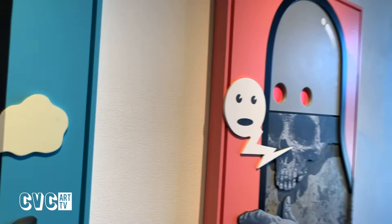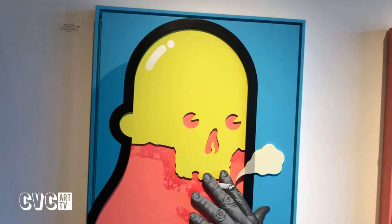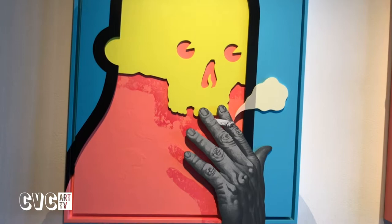You can also notice that Reader is using the representation of the same person in almost all of the works. Although the facial features change from one painting to the next, in some cases this person is fully fleshed out with muscles and skin, while in others he appears as an abstract example of a skeleton.